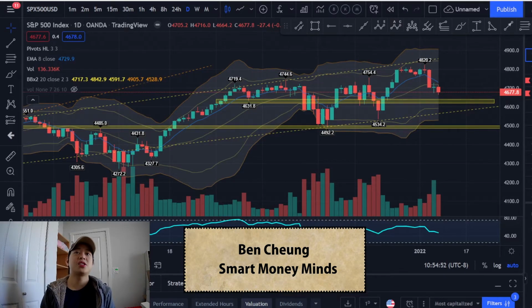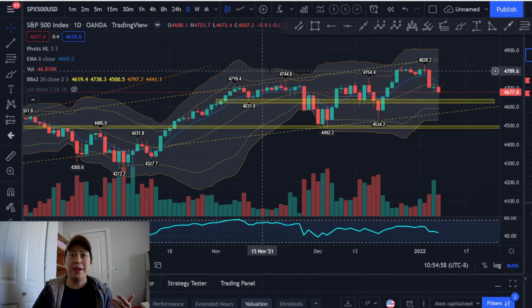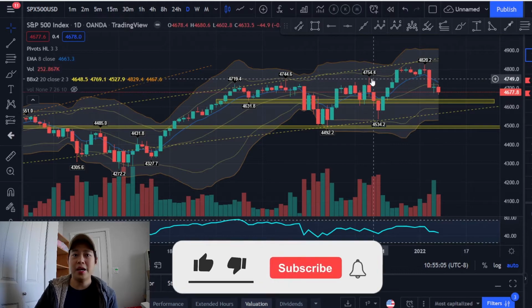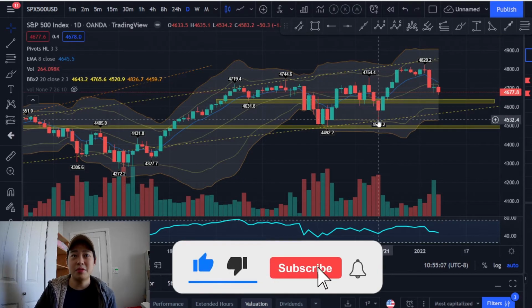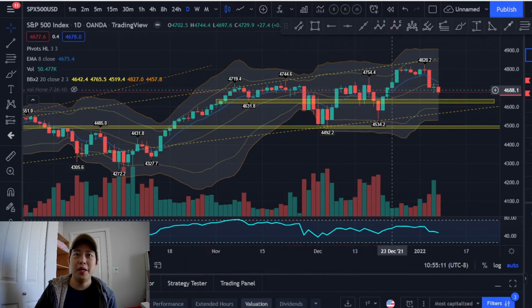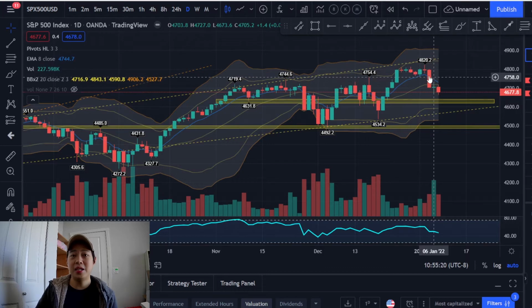Now, in the last couple of weeks, we've had a pretty choppy market in the S&P 500. In November, we had a bit of a drop, and then we came back up. We kind of had a double top in mid-December, and then another drop with pretty significant bear volume. And then we had the Santa Claus rally, the days just before Christmas, kind of trading sideways for a few days. And then in the new year, we had a drop back down here.